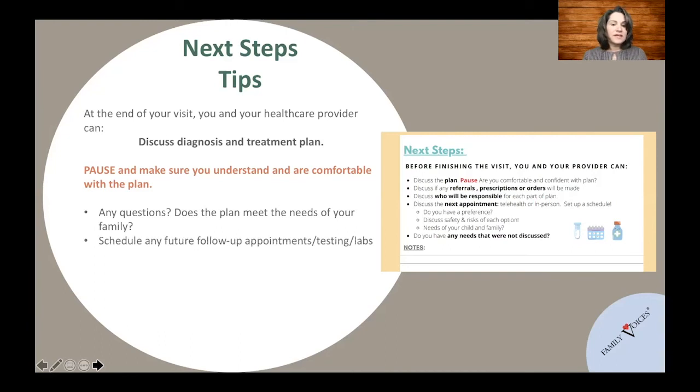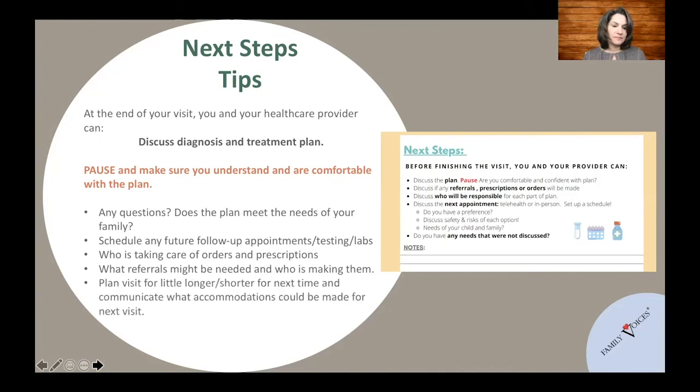When you go on to schedule any future follow-ups, appointments, labs, and testing, make sure it's clear who's taking care of those orders and prescriptions and what the process is to complete the plan. Think about things like what referrals might need to be made and who is actually making them and when you should expect follow-up.